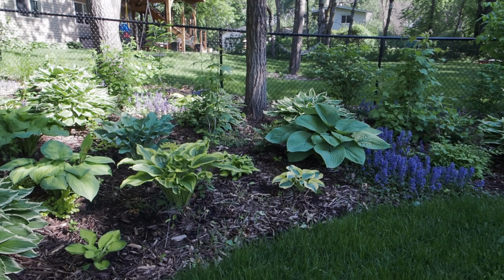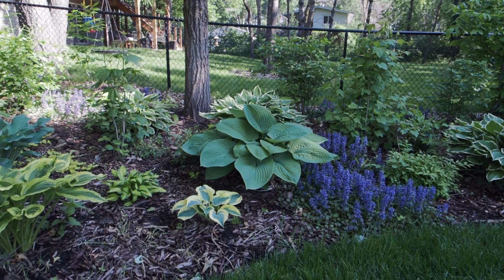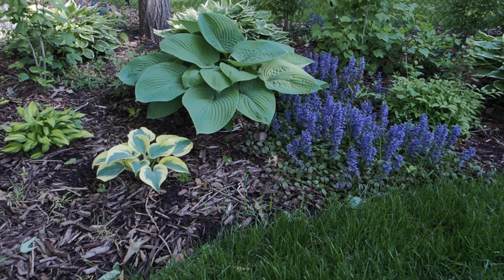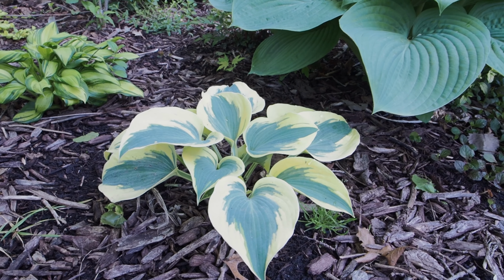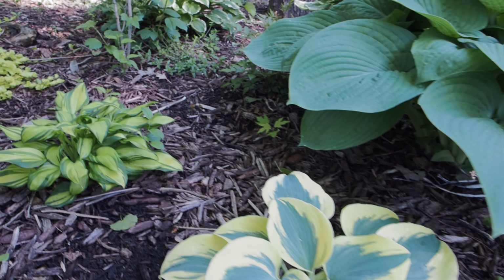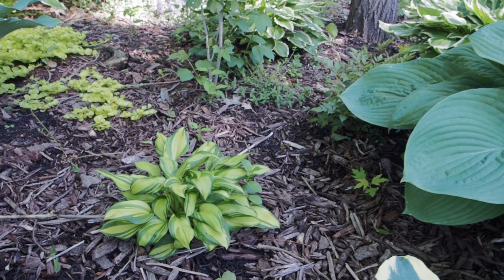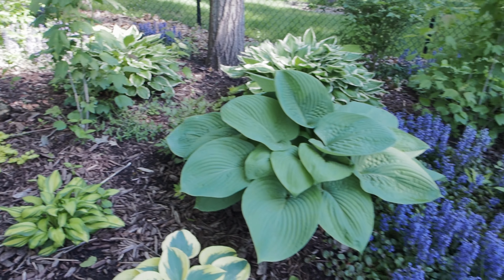Let me show you these two over here. Actually, there's three I want to show you. So right next to this Ajuga that's really popping right now, we have the big one is Humpback Whale. That can get up to 7 feet across. And this one is Vernooij. It almost looks like Autumn Frost, but it's not. Very pretty. And this is Rainbow's End. It's one of the first to pop out of the ground for the year. Loving those three plants. And like I said, that Ajuga is just really popping this time of year.